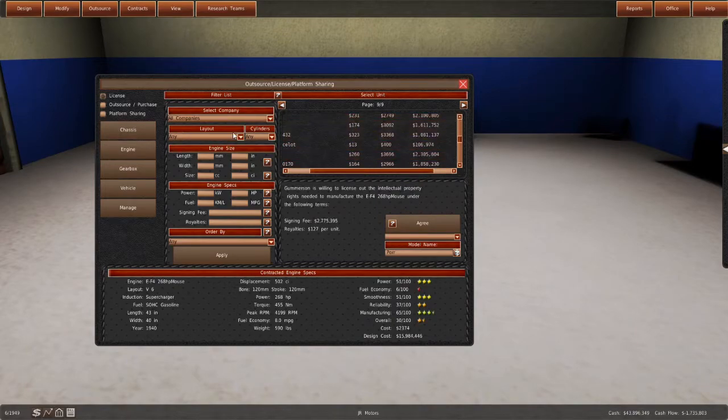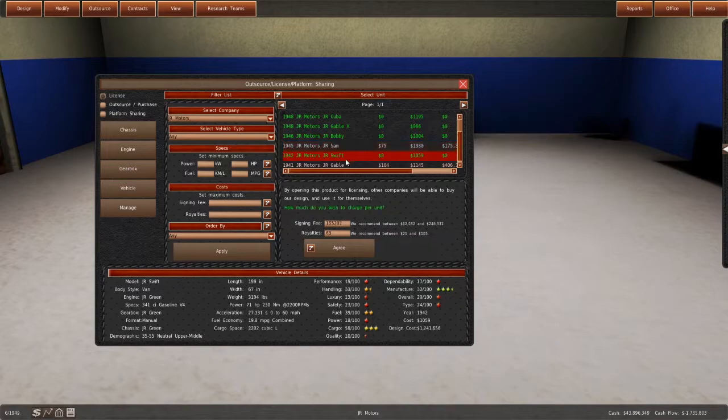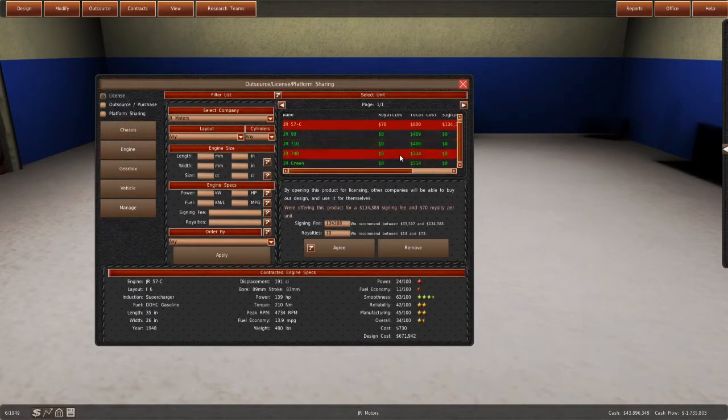I have actually listed some of ours on here. So if we go to vehicles, we've got the Gable listed on there. I'm going for the ones that we're going to be phasing out. I just wanted to test the market, in all fairness. So if I press agree on the SAM and see what happens. We've got engines. People have actually done this one. We have made some money on the JR57C, which is nice because we need to make some money off it.